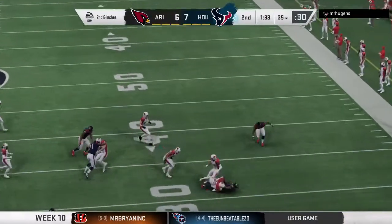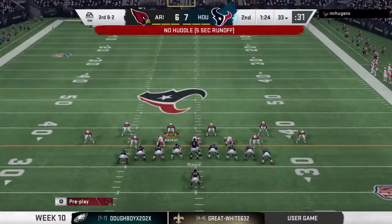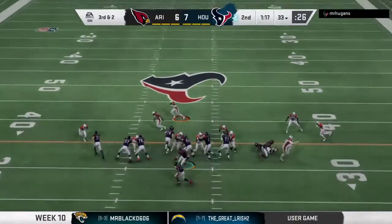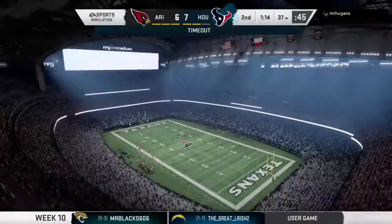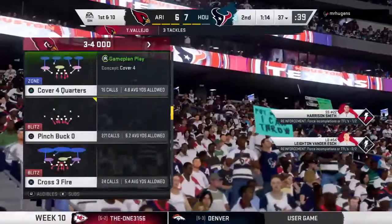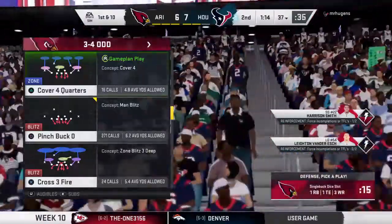On 2nd down, it's Hawkins. And he went nowhere. Well, he went backwards, back to the 33. Officially, it will go as a 1-yard loss, and that's going to lead to a 3rd down. On 3rd down, Hawkins. And he will have a 1st down as they get him to the ground at the 37. Now the offense going to use the first of their timeouts as they'll get a chance to talk it over after picking up the 1st down.